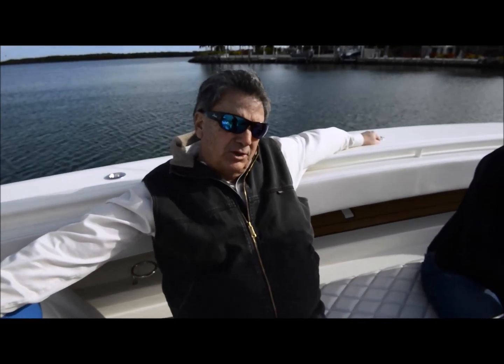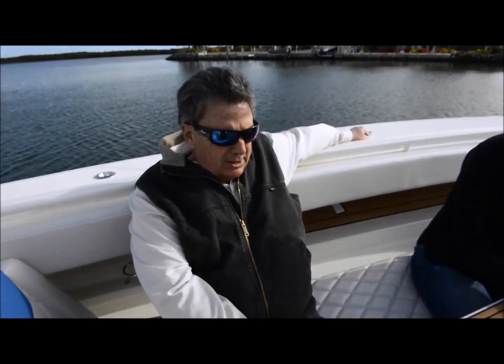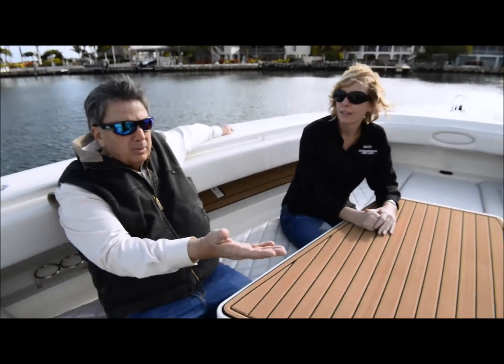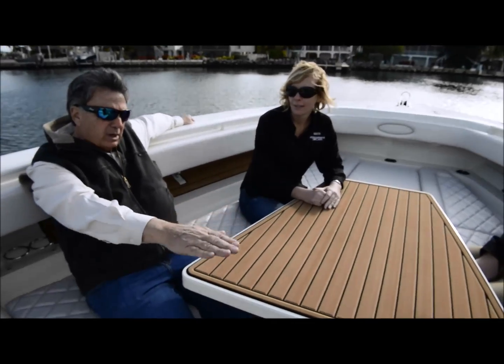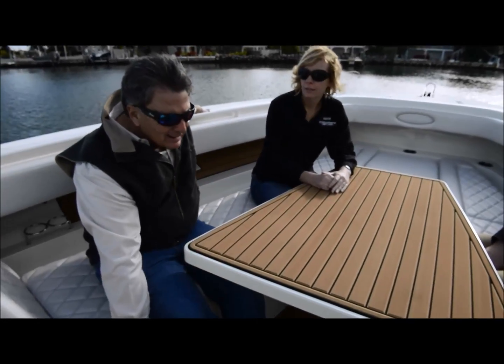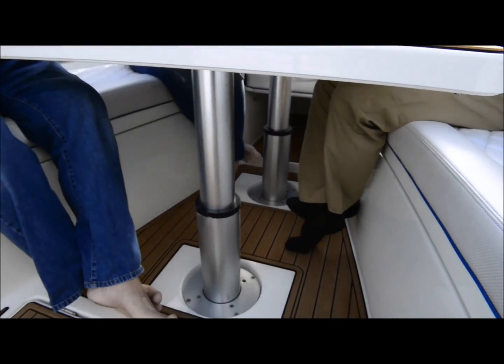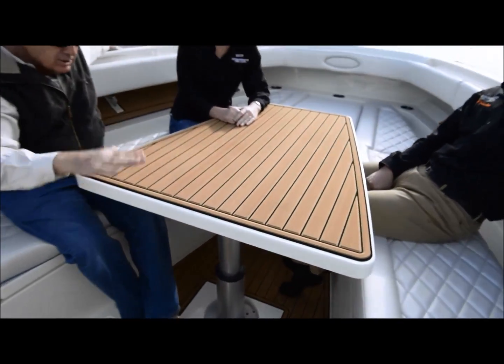So the lounge seating forward has basically got three positions. Obviously we are in the picnic table position now. A moment ago you saw the table retracted down halfway with the cushion all the way across. And now we're going to show you how this table magic disappears completely.